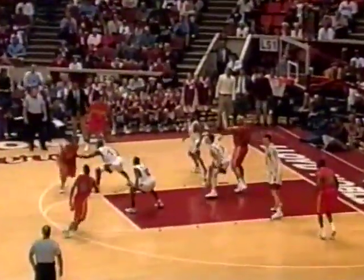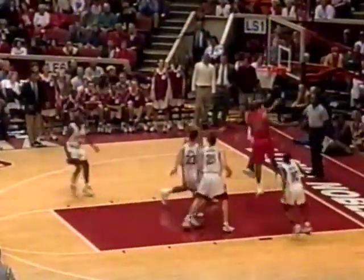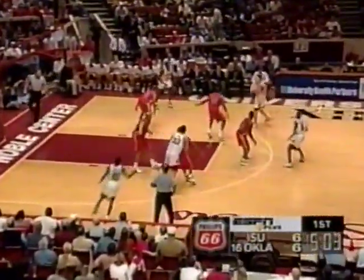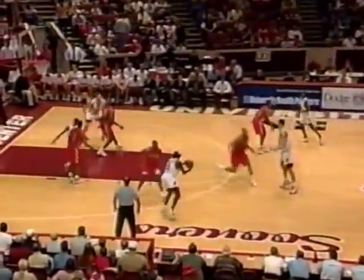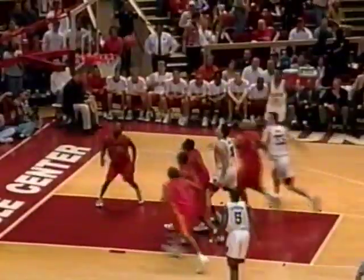Now zoned at the other end. Tinsley trying to break down Johnson. Pull-up jumper, no. Look at guards who, you can just see them itching. They love to push it, don't they? Well, Oklahoma always looking for a little seam in your defense. If they can get that quick bucket in the transition, they'll do it. But Iowa State, good back defensively in transition as well.